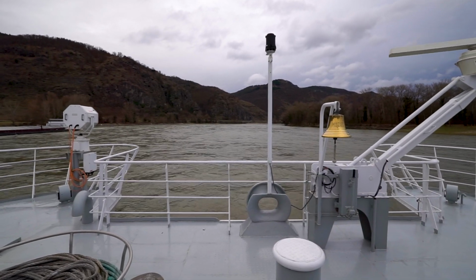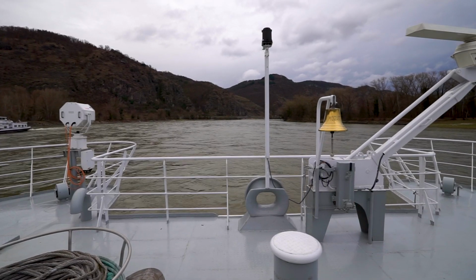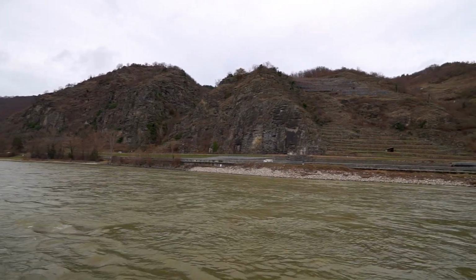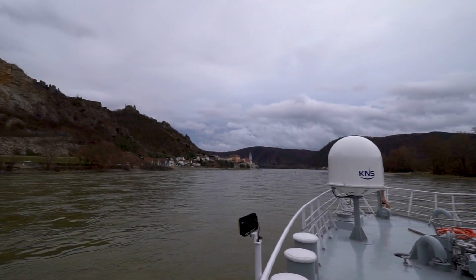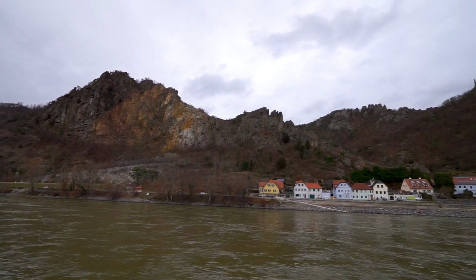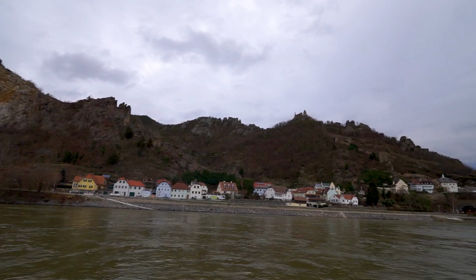And the highlight of the Wachau is of course the city of Dürnstein. Dürnstein is a rather small city, but it has a big castle above it, very impressive rocks around the city, and it is mainly famous for the monastery and the church, the Blue Church of Dürnstein. And here this wonderful and impressive city comes inside.